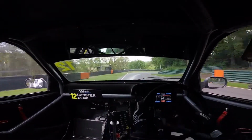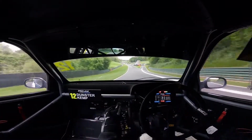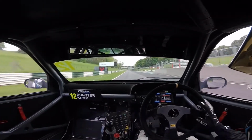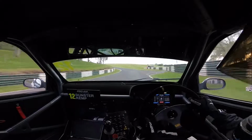Slightly awkward early shift into the last corner, but we were finding second was just too low a gear on the exit, so it was worth taking the early shift. But anyway, with all that considered, I'll wind things on to some action points. Don't think anyone wants to see me just lapping on my own.